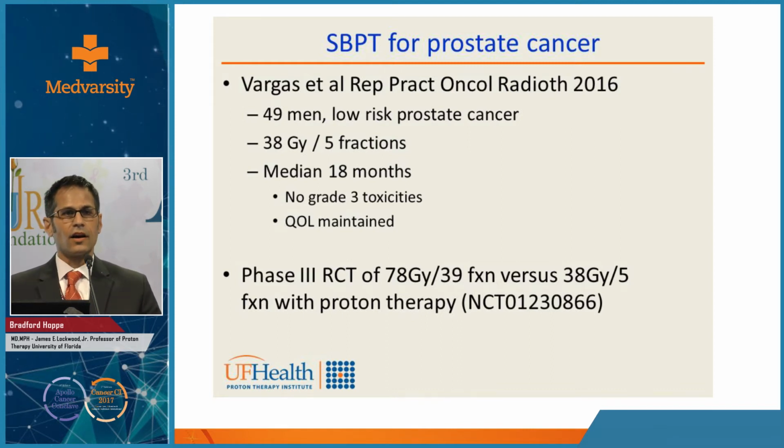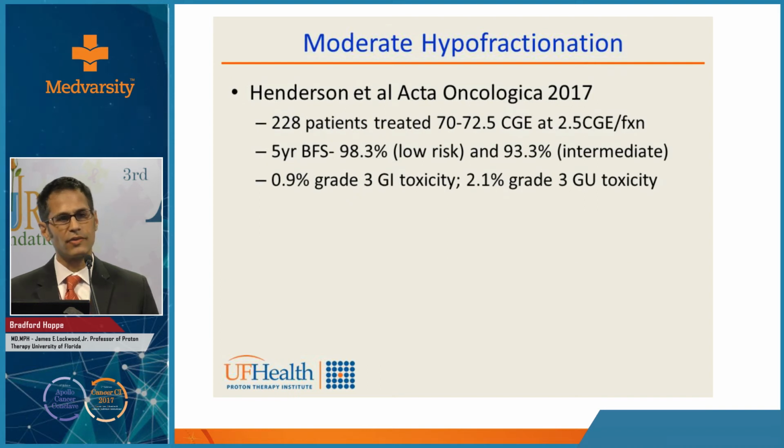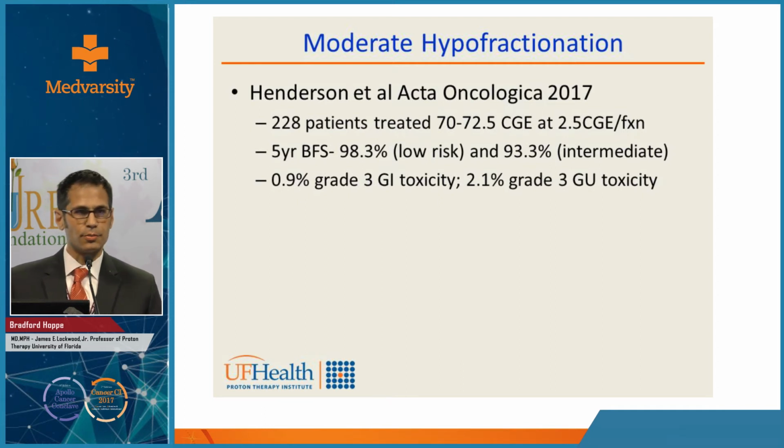Again, on this notion of accelerated treatment, moderate hypofractionation with proton therapy may also be effective if we find ultimately that SBRT may not be quite as good. This is something that was pioneered by Dr. Kapilian, who will be talking later today. And at UF we did a study that was recently reported with a median follow-up of about 6 years, in which 228 patients were treated at 70 to 72.5 gray at 2.5 gray per fraction, and we showed excellent biochemical-free survival of 98% for low risk, 93% for intermediate risk, with low rates of grade 3 toxicity, less than 1% for GI and 2% for GU.